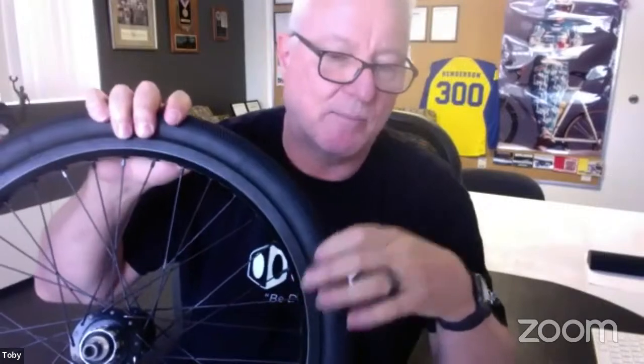BoxOne tire is the same silica-based center tread compound with more silica than rubber to make the tire faster. But the sidewalls are a TPI of 60, so that's 60 threads per inch, and we have a wire bead tire. So that's a BoxOne tire, and then the BoxOne being folding with the 120 TPI. The rubber is the same for both tires.